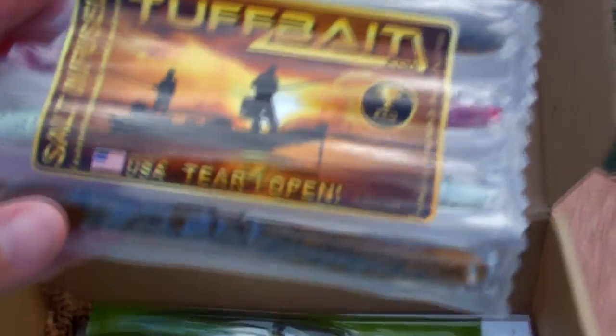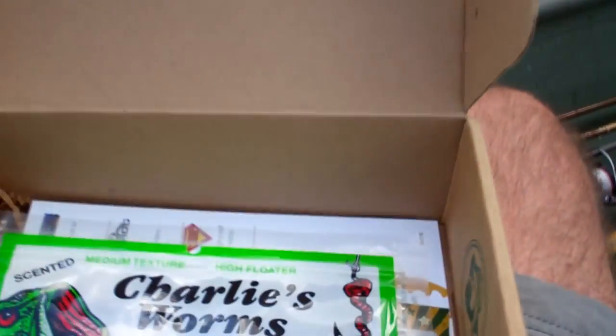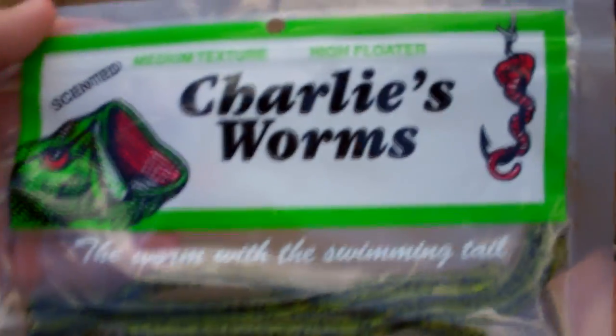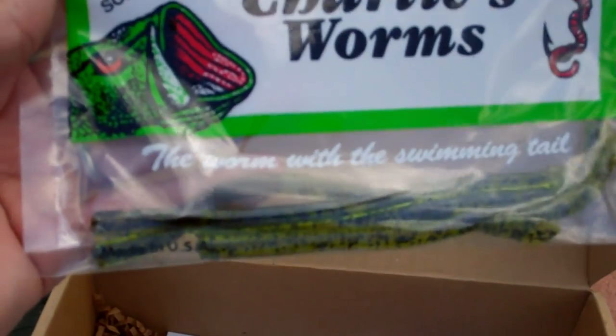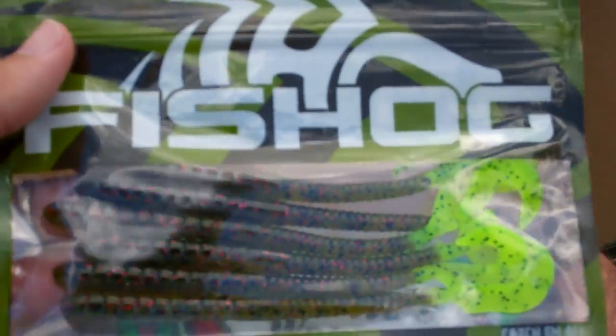Some Tough Bait salt infused worms. Some Fish Hog worms. Some floating Charlie worms. And it looks like some hooks. So that's a pretty good variety. We've got three different types of worms. I'll probably use that on a drop shot rig. And then Texas rig these other two style worms.